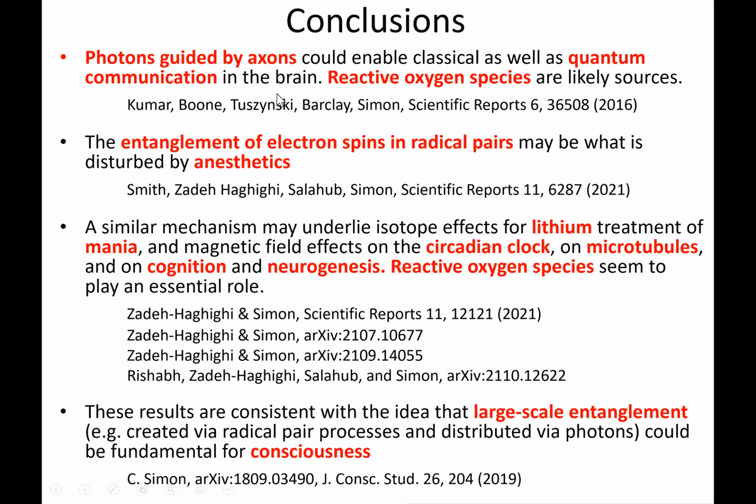So we are interested in the possibility that these biophotons might serve as signals, either classical signals or maybe quantum signals in the brain. And our main contribution so far was the suggestion that axons in the brain might serve as photonic waveguides for these biophotons. We did a lot of theoretical modeling on that, and in my talk recently, I also showed you some experimental evidence that this is indeed the case.